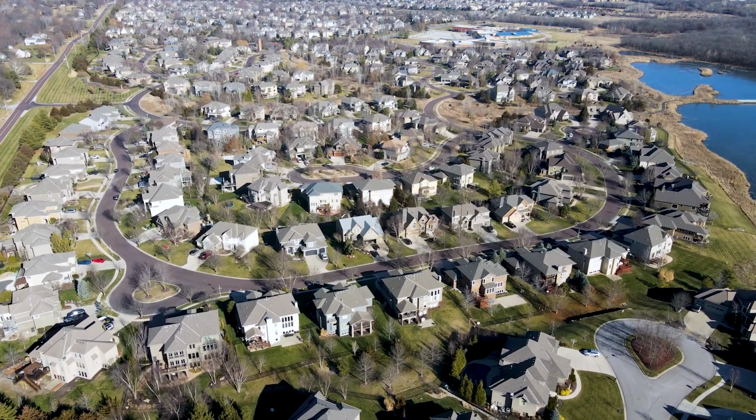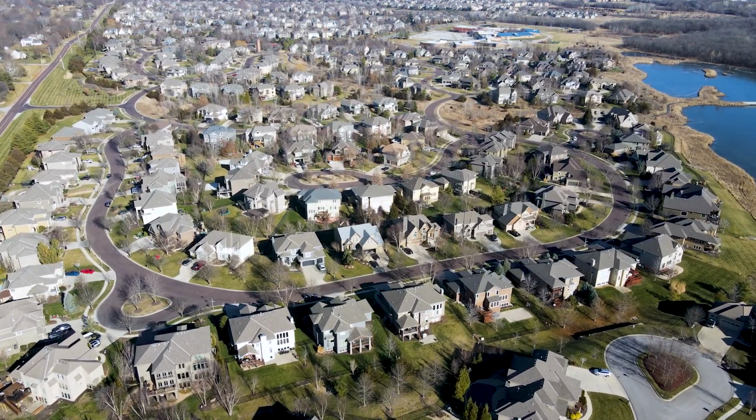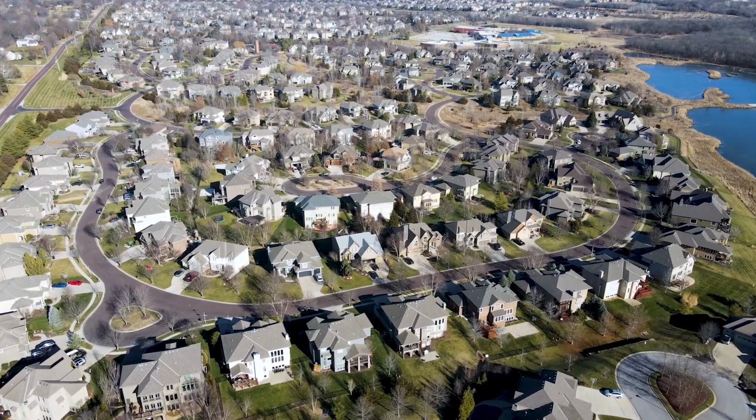Lastly, but certainly not least, let's talk about the big one, housing. The choice of where you hang your hat in Kansas City can dramatically impact your cost of living. As I mentioned earlier, housing typically accounts for about 30% of most families' monthly budgets. However, here's where it gets interesting.